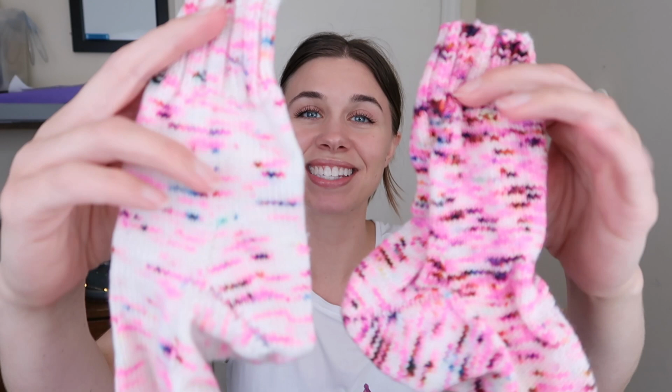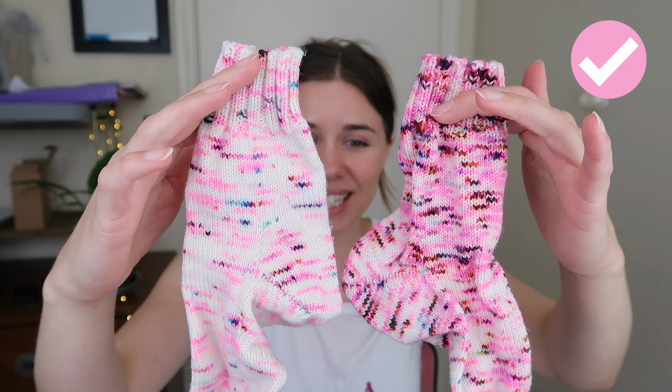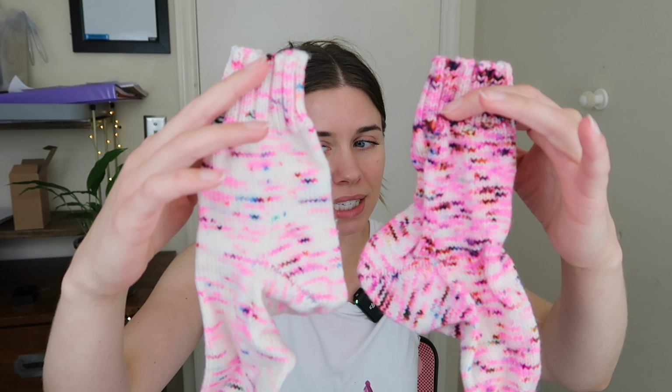Okay, these I know because look how different they are. This is from the same ball of yarn. This is Fangirl Fibers. I think this is a Disney color. I think this came from my Disney Advent 2022, maybe. But yeah, it came totally different from the inside and outside of the skein.